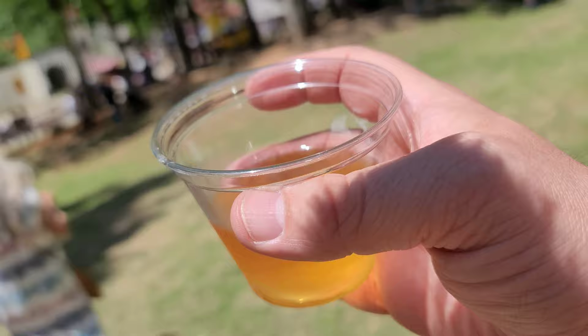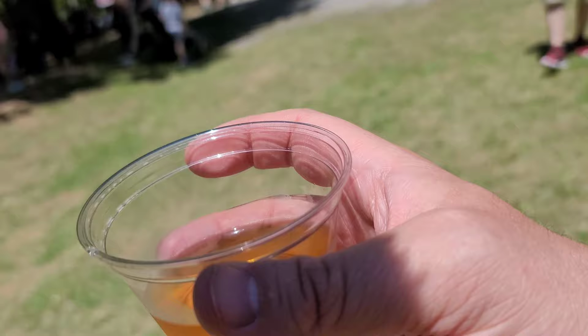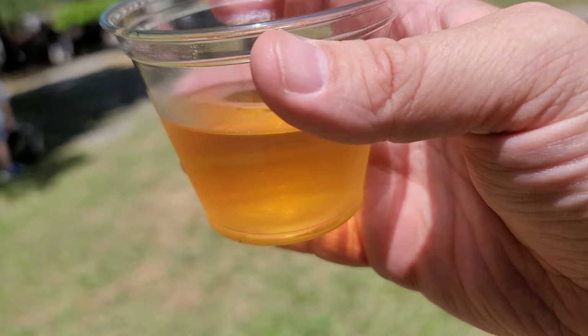All right, and we've got our first drink of the day. This is called Monk's Mead. As you can see, I've already drank almost half of it. It's 12.5% alcohol, but it is like $8 I believe, just for this tiny little glass. It does taste really good. So again, this is just our first drink of the day. We're gonna go check out some more places here though.